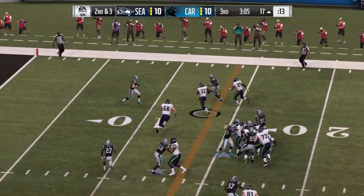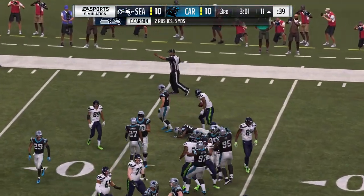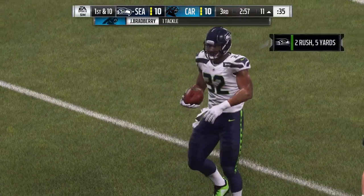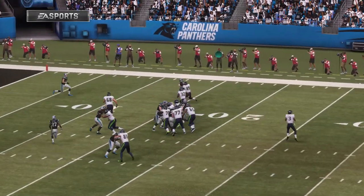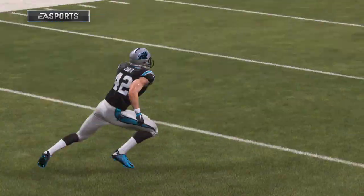This is Carson. And he's brought down just outside of the 10 at the 11. It's a pickup of 6 and good enough to move the chains. So many teams want to throw the ball in this situation nowadays, but I love watching a team that has enough confidence to go ahead and run the football in that situation. That's almost a tendency breaker.